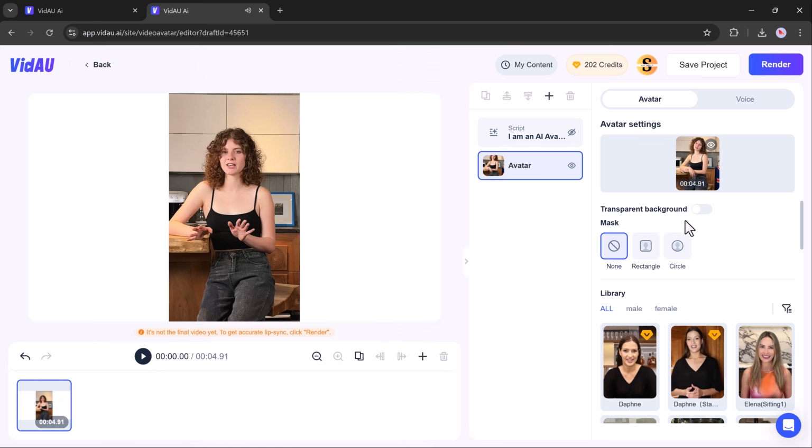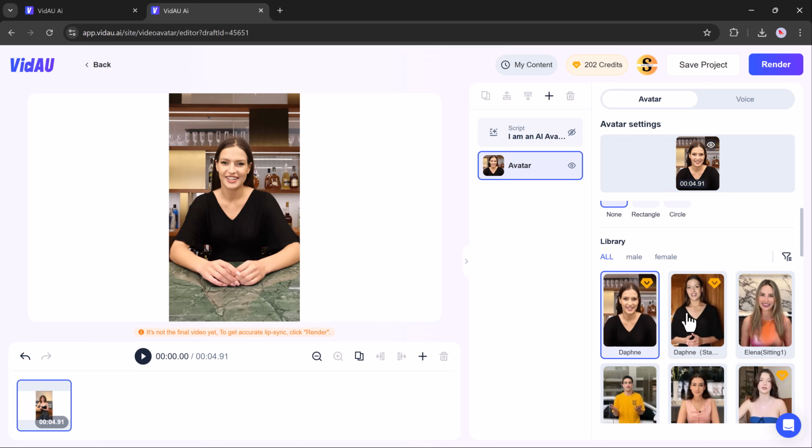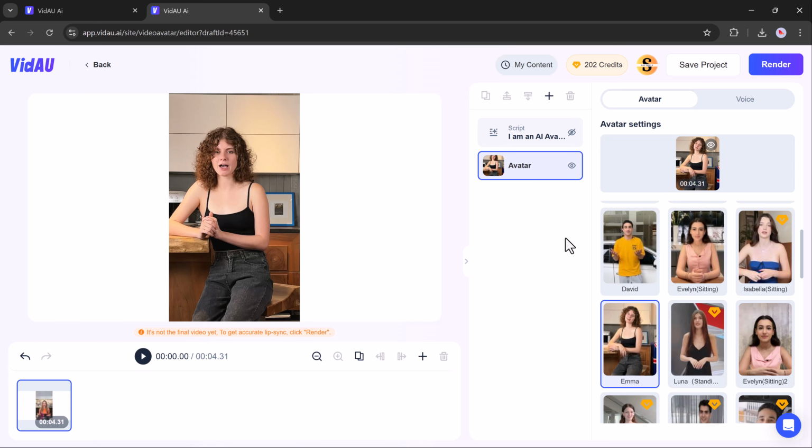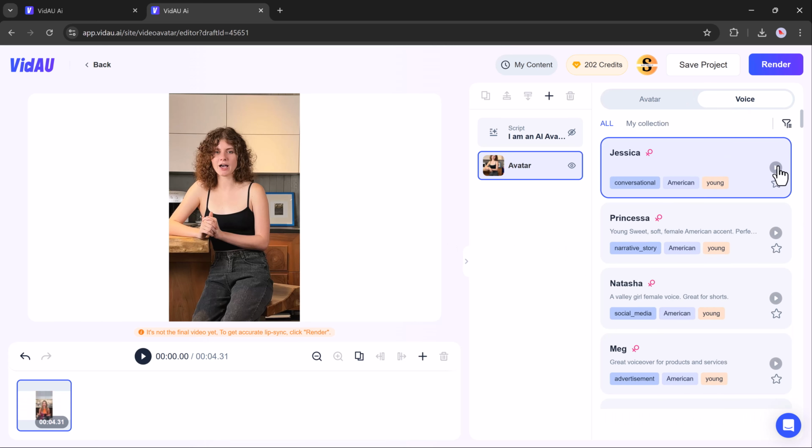With customizable backgrounds, styles, and voices, the avatar to video feature makes high-quality video production simple and engaging.